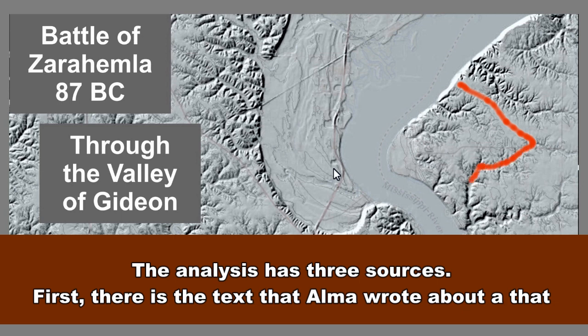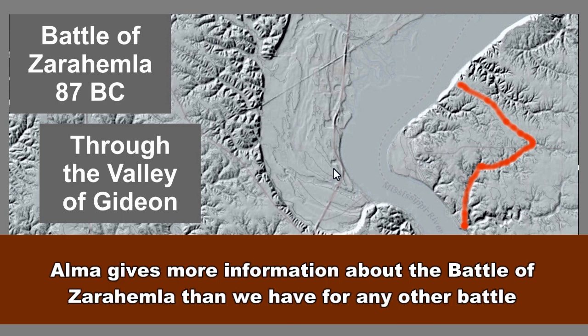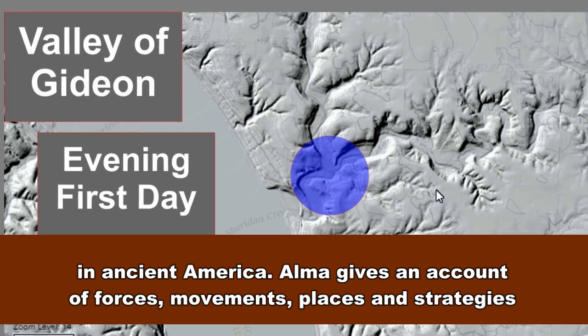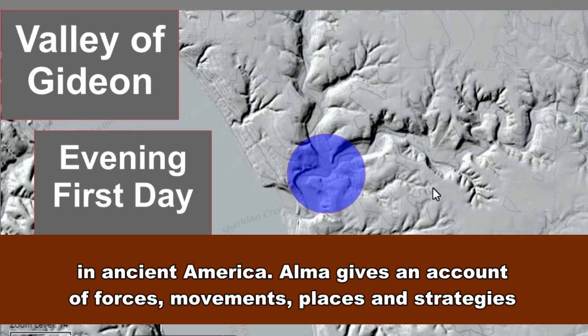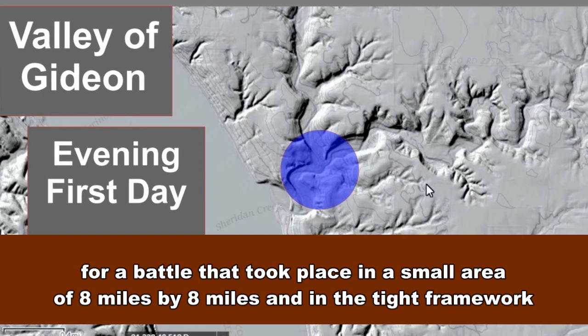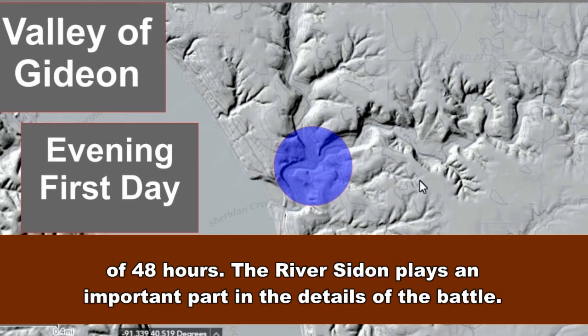The analysis has three sources. First, there is the text that Alma wrote about a battle that occurred in the Western Hemisphere 2,170 years ago. Alma gives more information about the Battle of Zarahemla than we have for any other battle in ancient America. Alma gives an account of forces, movements, places, and strategies for a battle that took place in a small area of 8 miles by 8 miles and in the tight framework of 48 hours.